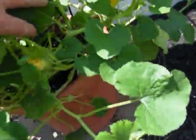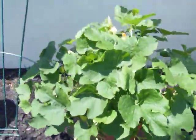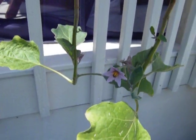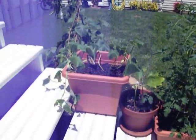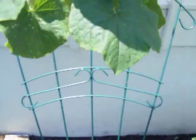There you go. So this will be pretty cool, I think, when it's done. Here's some more eggplant. I'm trying to grow it upside down. And here's the other cucumber. Here's my right side up cucumber, and at the same time I planted this upside down cucumber. See if it'll grab a hold of that trellis, not tear itself out of the pot.